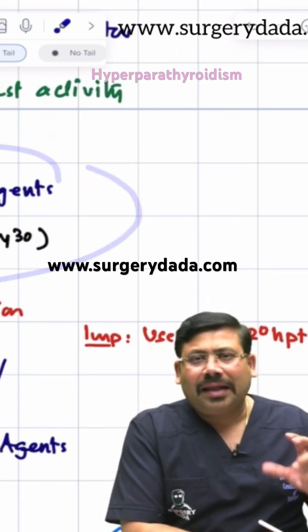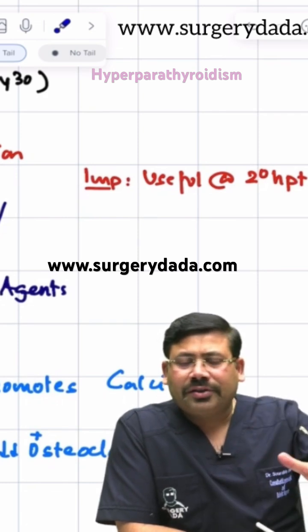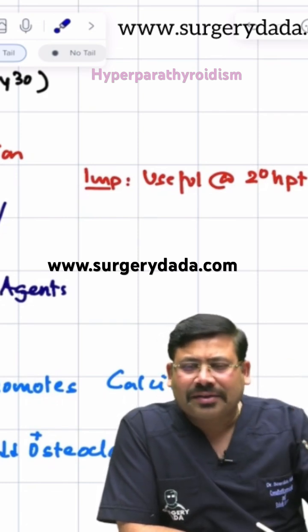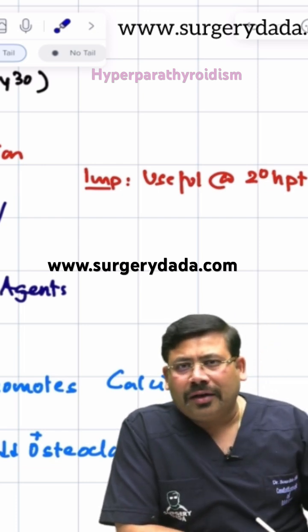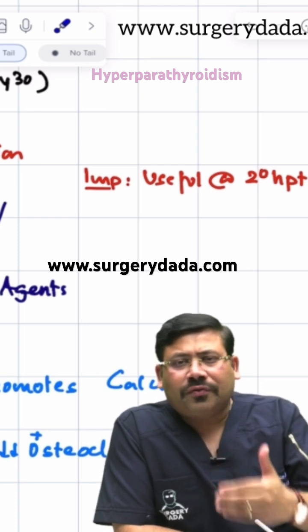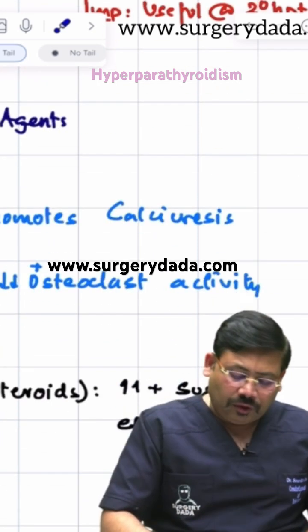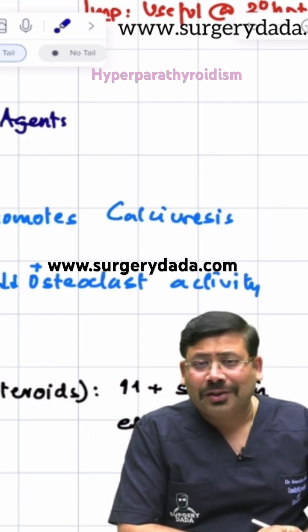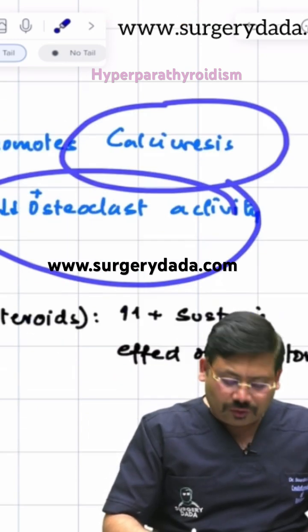Now the third is calcimimetic agents. So we have cinacalcet or PTY30, which mimics calcium, acts on and stimulates the CaSR, the calcium ion sensing receptors, which in turn are inhibitory to the gland. They are most useful in secondary hyperparathyroidism, because that is where the gland is absolutely normal. The next is you may introduce calcitonin, which again increases the calciuresis and decreases the osteoclast activity.